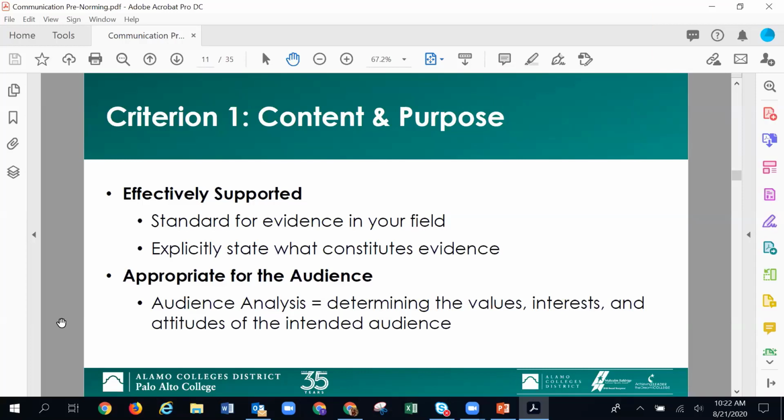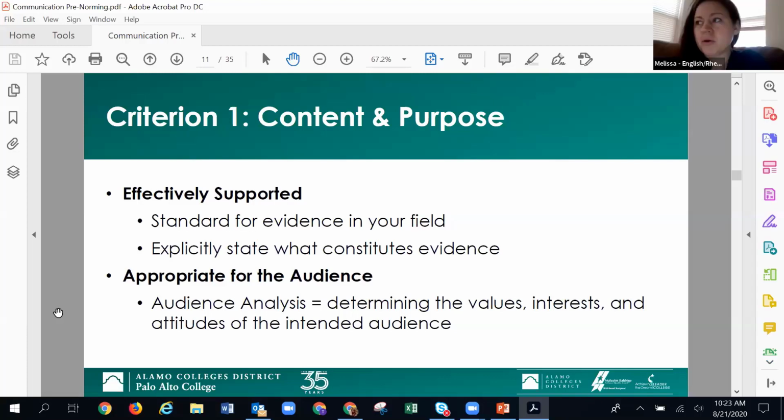Do you think that most students just intuitively, in most cases, I'm not in communication or written language, I'm in vet tech. But would you say that most students probably think that their audience is the instructor grading their assignment? I think that's frequently the default that they go to.